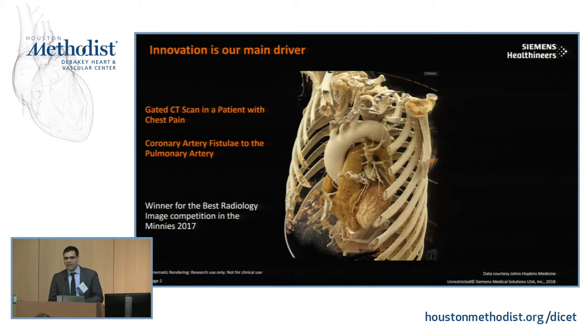innovation has been our core driver for many, many years in Siemens, and imaging has improved tremendously since the very beginning of the CT scans, MRI, echo. And just to give a couple of examples, this is what we can see on a living body from a CT scan using latest rendering technologies. For instance, this is an image that won the best radiology image competition in the Art Minis last year, and where you could see, for instance, nicely the coronary artery fistula that connects then to the pulmonary artery.